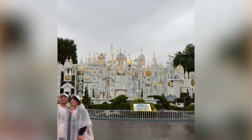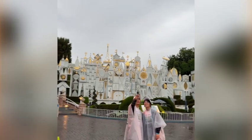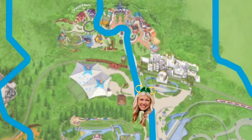Keep moving forward past the Mad Tea Party, the Storybook Land boats, and then the most beautiful thing you've ever seen in your life, the outer facade of It's a Small World. Yeah, it'll be right in front of you. Run past Small World and next to the Small World toy shop before making your way slightly downhill and under the train tracks to enter Mickey's Toontown.